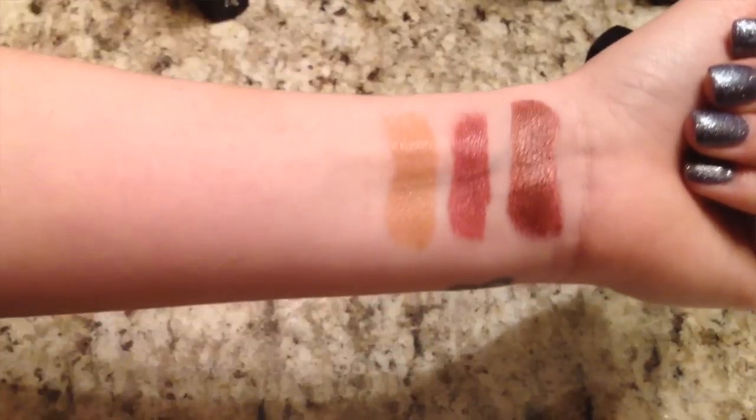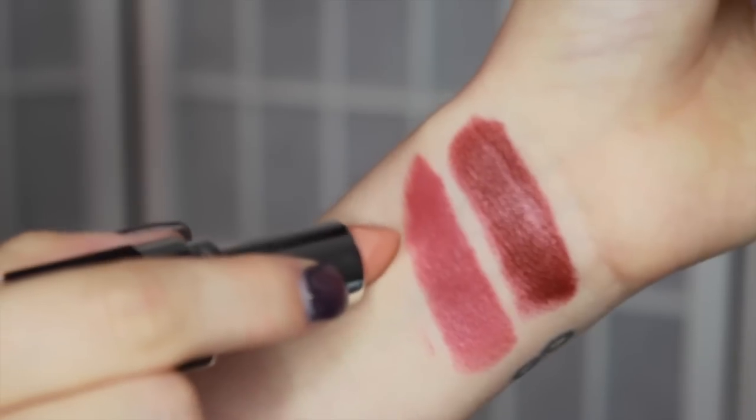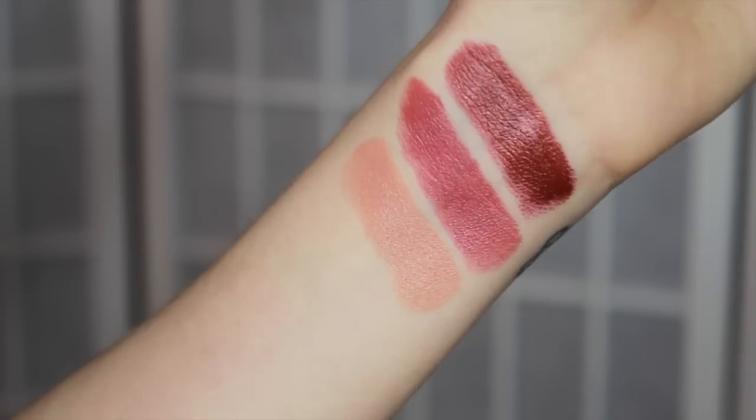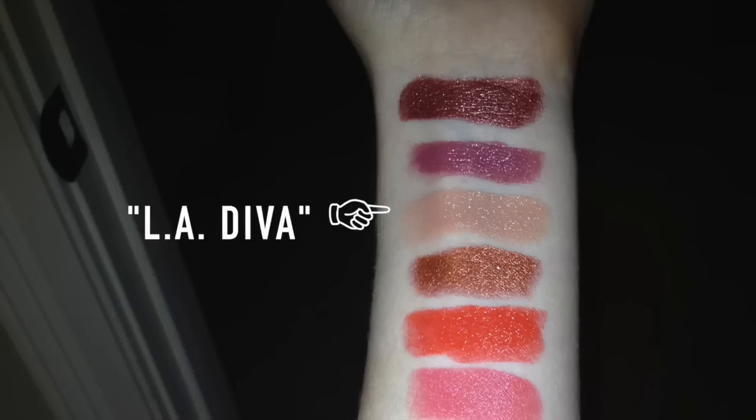Next color up is LA Diva, and this is your classic nude. This is their nude in their collection. It's the lightest one that they have. This is what it looks like, and it is just perfect for fair-skinned girls. This nude is very fair, but I wouldn't say that it's too fair for even dark-skinned girls to wear because it has a lot of tan and orangey/peachy undertones to it. It's not your classic pinky nude.